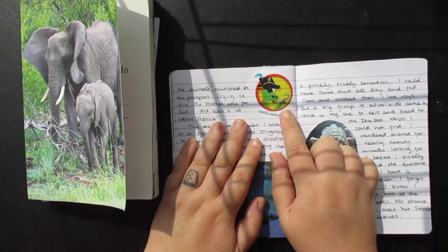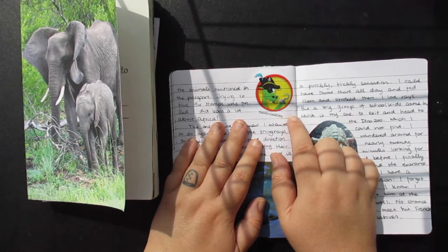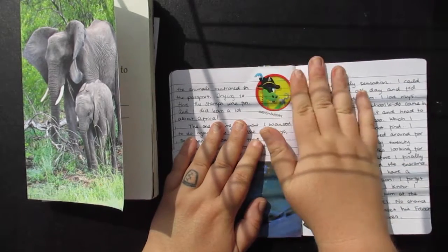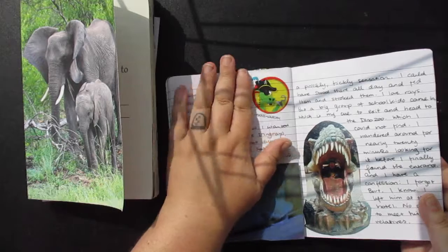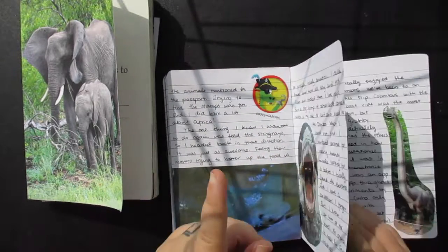So tattoos, they actually do work in your journals. You just have to be really careful that you don't use too much water, but it's exactly the same process as putting a tattoo on a human. You just lay it down, you put the water over it, let it sit, and then peel it off. And as you can see, it actually turned out really nice. So yeah, tattoos. You can use those in your journal.